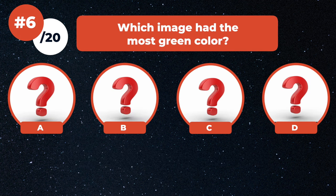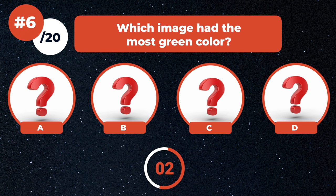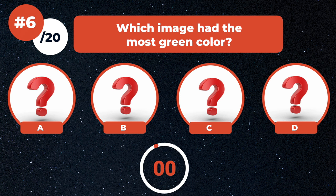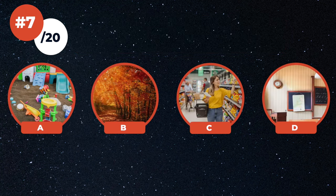Which image was the greenest of them all? A. The bowl of fruit stands out with its fresh green apples. Moments in time are everywhere. Can you find them? A playground, a forest in autumn, a busy supermarket aisle, a classroom with a blackboard.